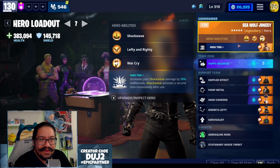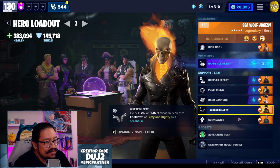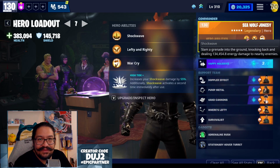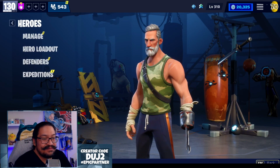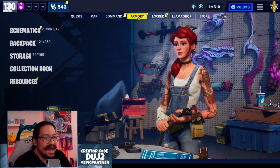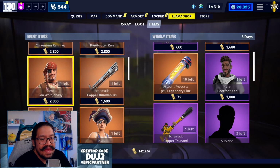He has High Tide, which has the double shockwave. I put the Doppler effect for the cooldown, and then the rest of it I made as a lefty and righty setup. And I gotta tell you, it's fun. It does a lot of damage. I kindly recommend it. So Seawolf Jonesy, I guess out of these 3, I would put him in the first spot.